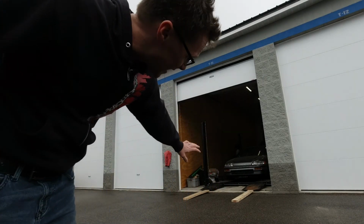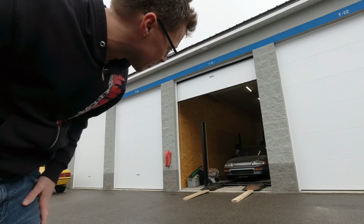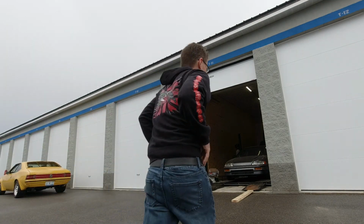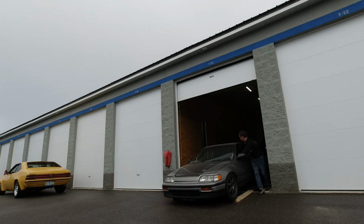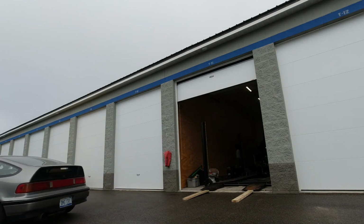I'm like 95% sure this one has a dead battery because it hasn't been plugged in, and I think it was dead when I parked it there, so. Now, stuff gets weird.